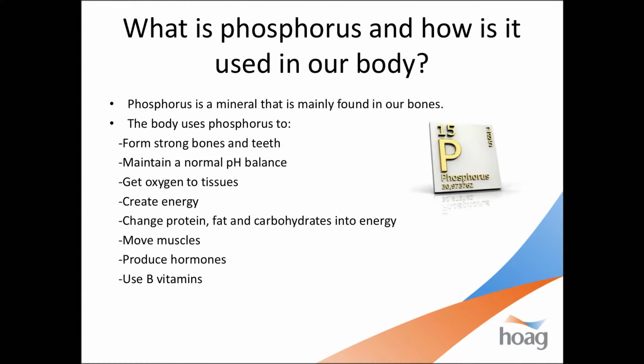So next we'll talk about phosphorus. So phosphorus is a mineral and it's mainly found in our bones. And the body uses phosphorus to form strong bones and teeth, maintain a normal pH balance, that's the acids and bases in our body. It helps to get oxygen to our tissues, create energy, change protein, fat, and carbohydrates, our macronutrients, into energy. It moves our muscles, produces hormones, and it uses our B vitamins.